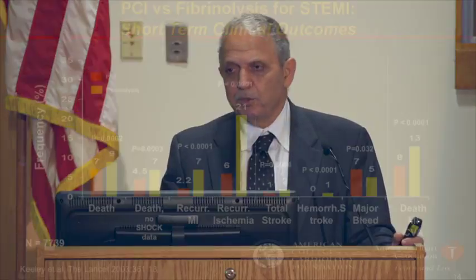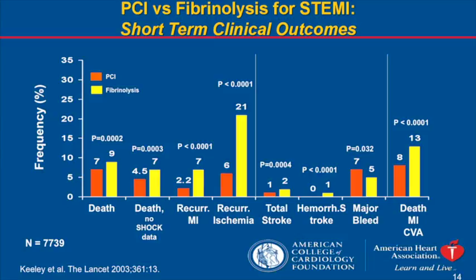And we started looking for other ways to open the arteries, and we, as interventionalists, came up with the idea of putting a balloon in there and opening the artery. And studies were done comparing the thrombolytics with the balloon dilatation, and later putting stents in the occluded arteries. And we found that actually doing primary PCI was better, preventing more deaths.